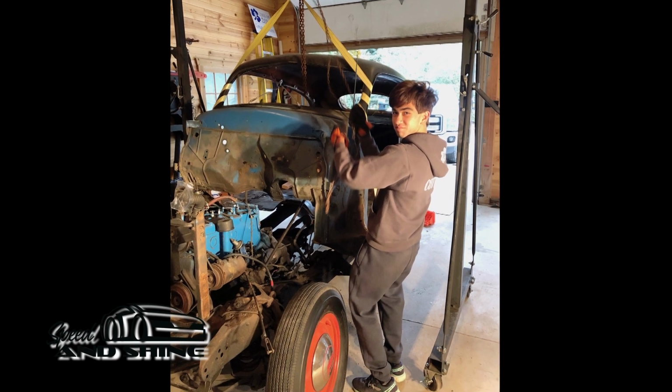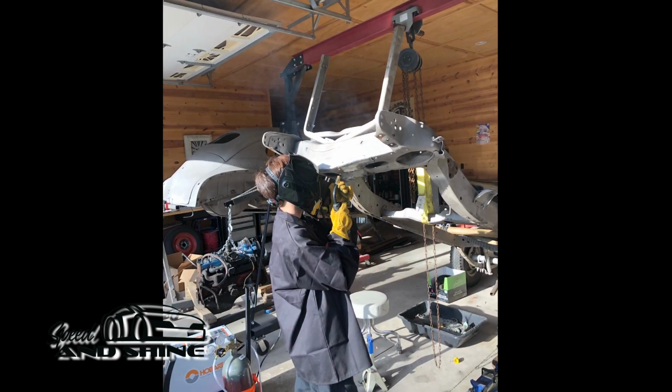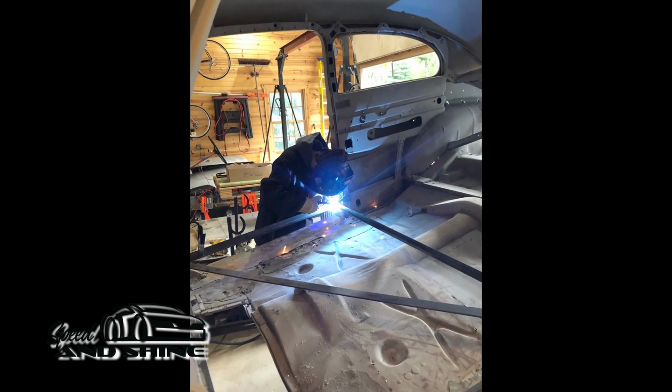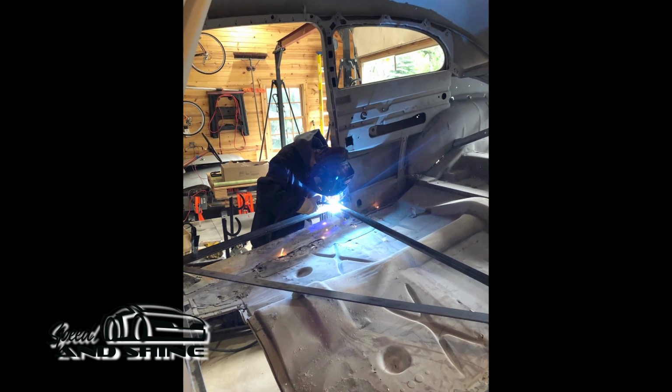And so what have you done to it so far? Well, we actually completely took the frame off, and we had to do a lot of body work. We completely welded in a new floor.